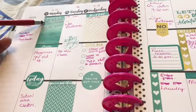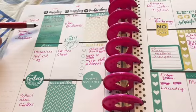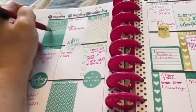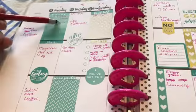Tomorrow I need to mop the kitchen with wood cleaner. I don't even know what I was trying to say there. I don't even know what I was trying to write down.